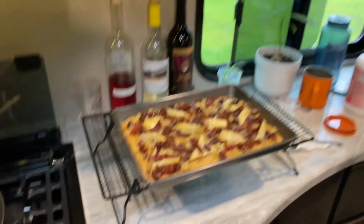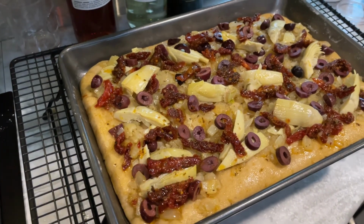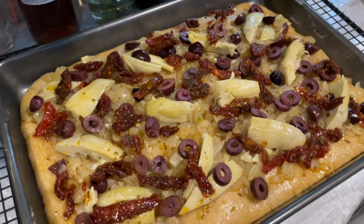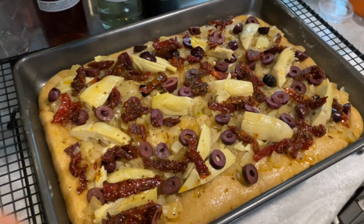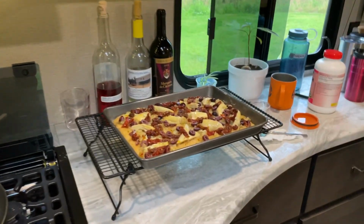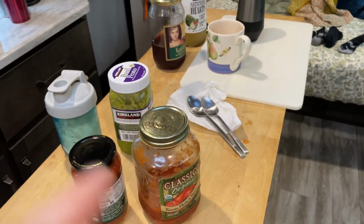Okay. Update. So the way we're doing this is we partially bake the crust first. So this crust went in first, and it's not fully baked, but it's partially baked. And then we load it with toppings. So this one has onions, like an entire layer of onions on the bottom, and then olives, artichoke hearts, sun-dried tomato, and a lot of sun-dried tomato oil. And then the other pizza is pre-baking, and then we'll take it out, swap it with this one, and then we'll put toppings. We'll do pesto, probably just pesto.